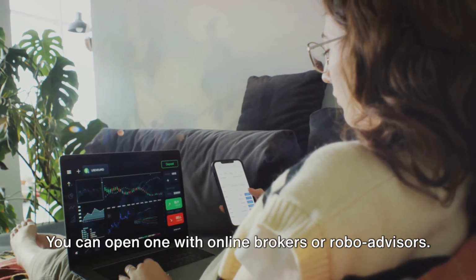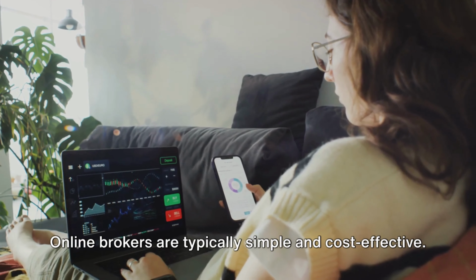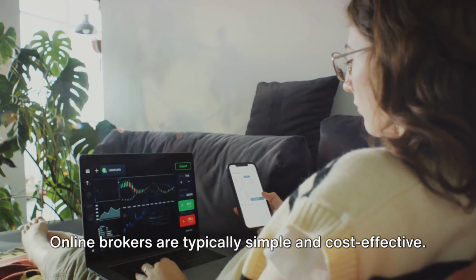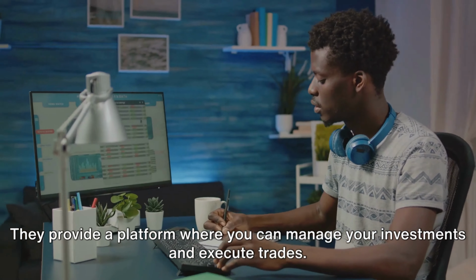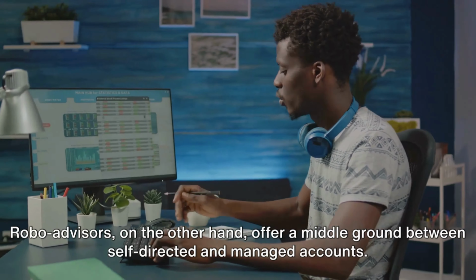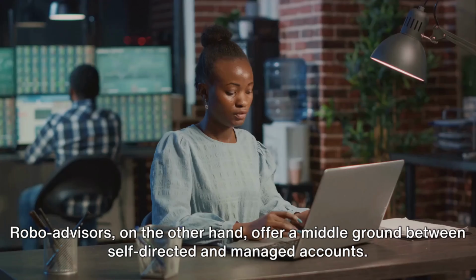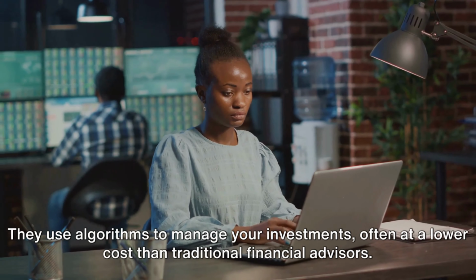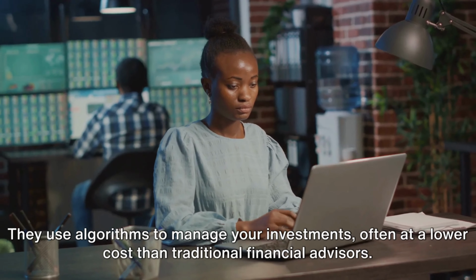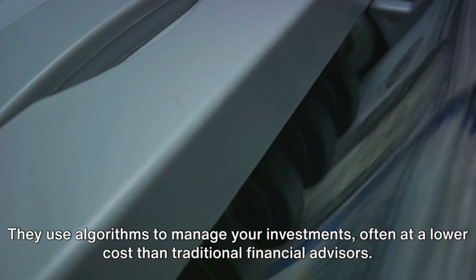Opening a brokerage account is straightforward. You can open one with online brokers or robo-advisors. Online brokers are typically simple and cost-effective. They provide a platform where you can manage your investments and execute trades. Robo-advisors, on the other hand, offer a middle ground between self-directed and managed accounts. They use algorithms to manage your investments, often at a lower cost than traditional financial advisors.